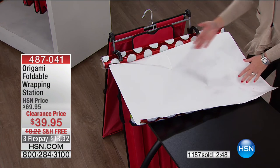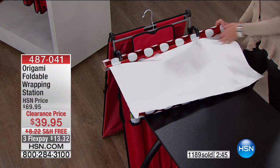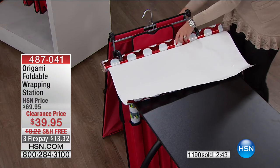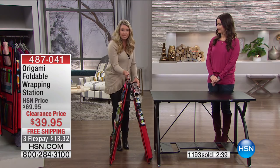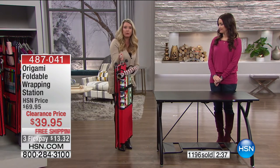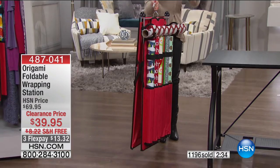And then literally, you cut this, and if there's any extra, fold it up and just put it in these nice little pouches right in the front here. But again, it opens up, and then what happens? I just close it and I hang it. And that's it. That's so convenient.